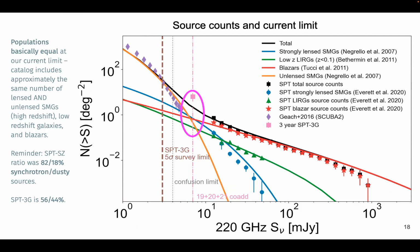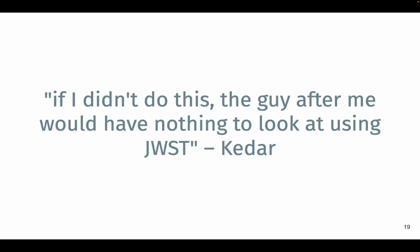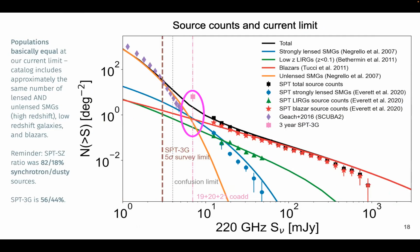This region where we are at depth is, as I said before, fascinating because each of these source populations is going to be the same. So what are we going to do to deal with unlensed SMGs looking the same as lensed SMGs? And also we're going to have the same amount of synchrotron sources and so on. We're already seeing that with the ratios that I'm getting, about half and half for synchrotron and dusty sources. So this is where we're at, and we have lots more to do, and I'm really excited.